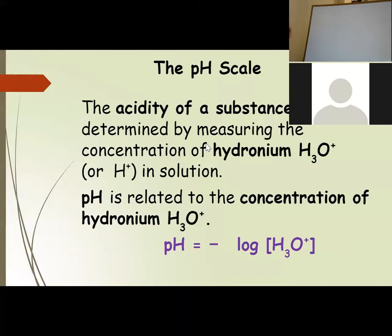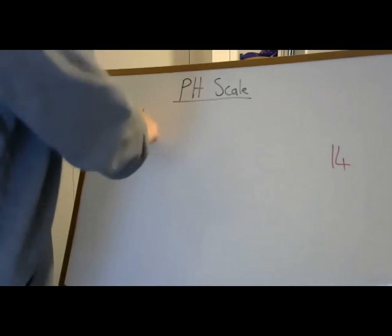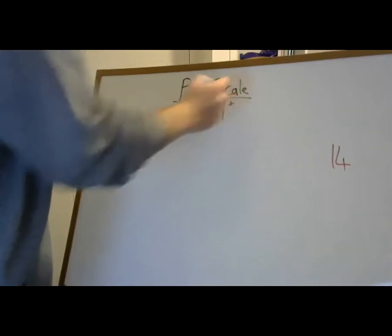So, all those acids and bases that we wrote down, we're going to plot them on the pH scale, which is the measure of the concentration of H plus or OH minus. Just to keep it simple, we'll leave it at H plus. The concentration of H plus.